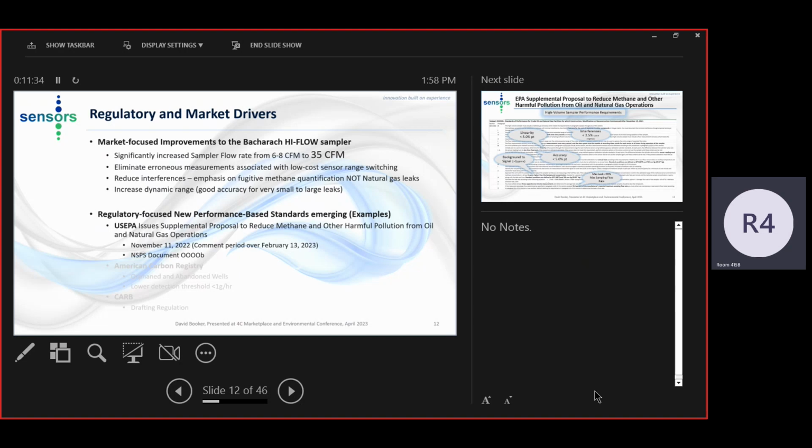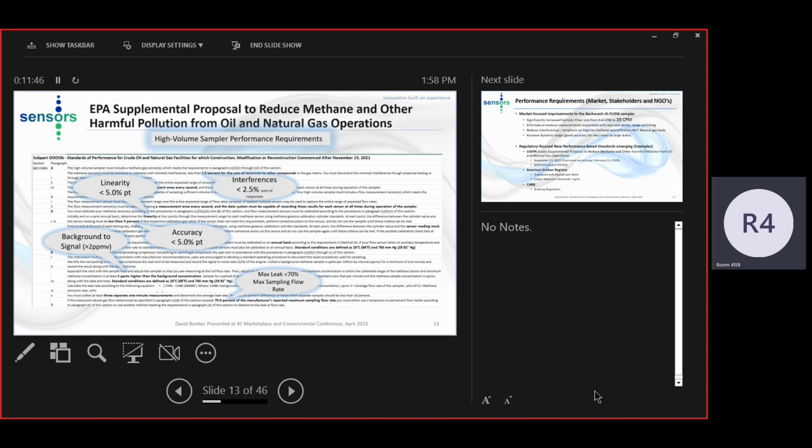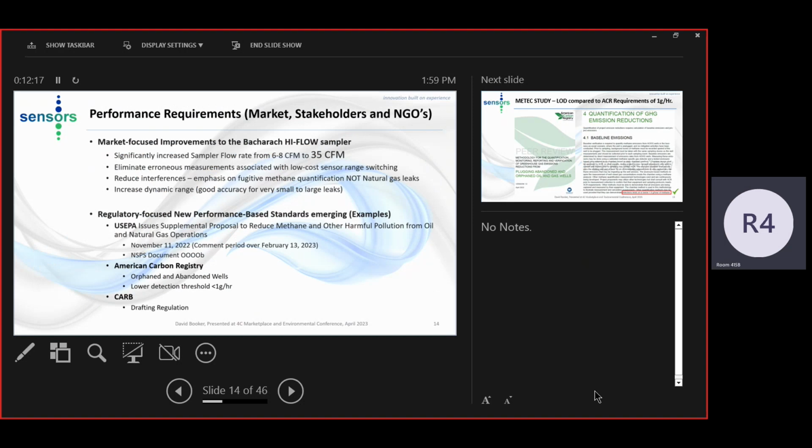So I want to draw to your attention a few of the standards that are coming out, and in particular the latest Quad B, Quad C standard from the EPA. In Quad B, I've highlighted all the things relevant to high flow samplers in various sections here. Linearity, interferences, accuracies, maximum leaks, and background. So we now have a performance-based standard we can benchmark the device against. You can't just say it goes left or right when we sample a leak. We actually have to demonstrate compliance to that. I will show you those in more detail.